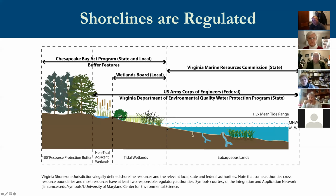And in Virginia, the property rights are to the low tide. In Maryland, it's high tide. So there's this whole area that's on private property. But as soon as you step into the water, it's owned by the public. It's owned by the state.